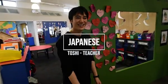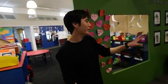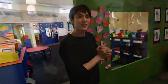Konnichiwa. They're learning a season for this term, and this is a poster representing their favorite seasons, and they match with the Japanese castle.